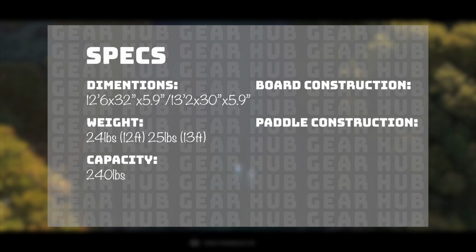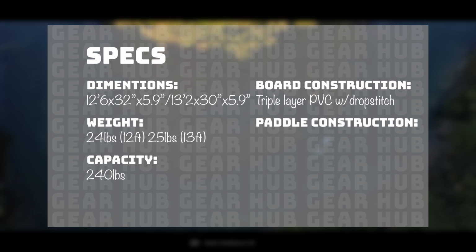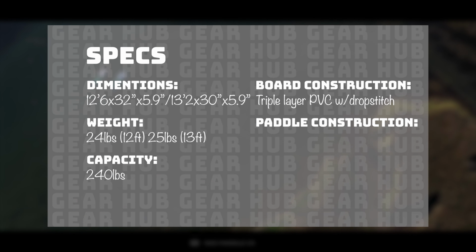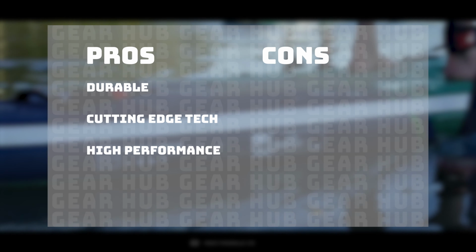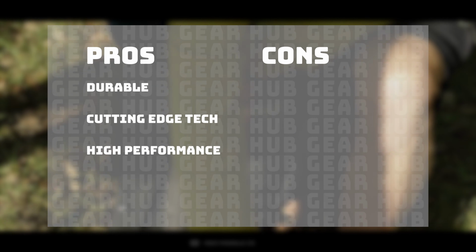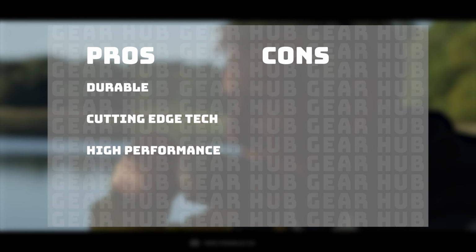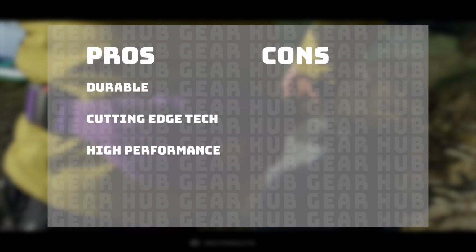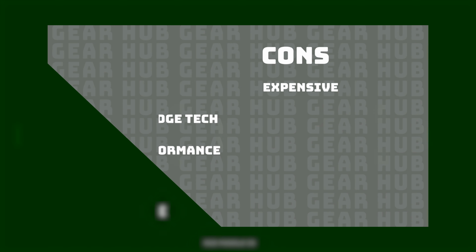They both have a capacity of 24. These have a triple layer PVC construction with a drop stitch inner core. And this is a premium board, so it does not include a paddle. Pros and cons: it's durable, it is cutting edge technology, and in performance, this stacks up against composite boards, but with the convenience of being an inflatable. Cons: obviously, price is a huge barrier with this board, it is super expensive.